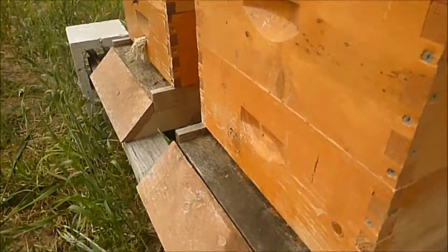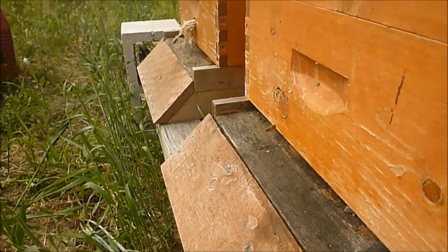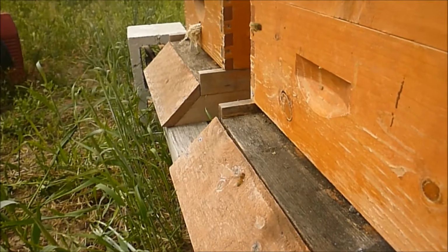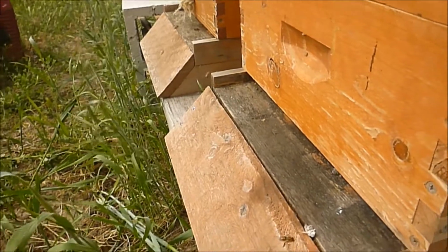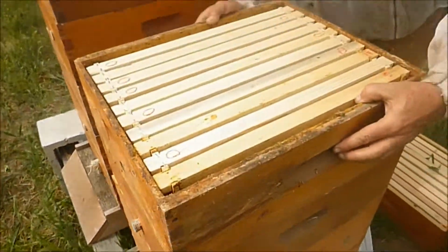Okay, here's the hive entrance. You can see the bees coming and going. And they are busy all day long, leaving to find flowers and coming back with nectar and pollen. Wow, what a cool thing.